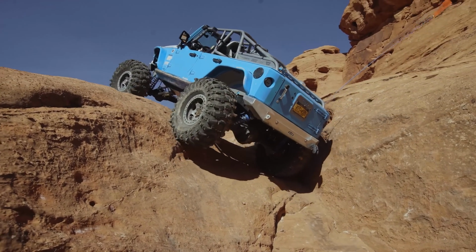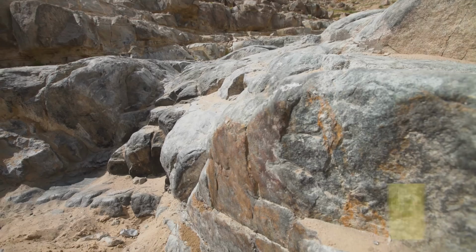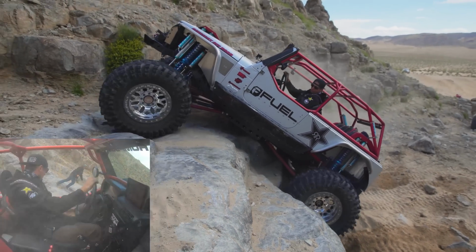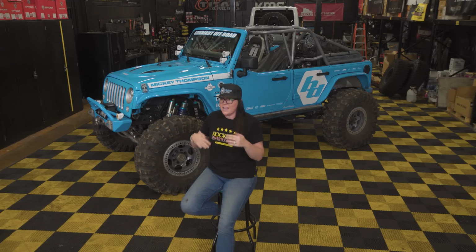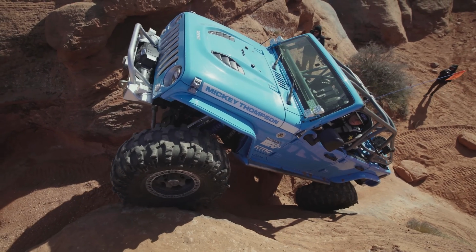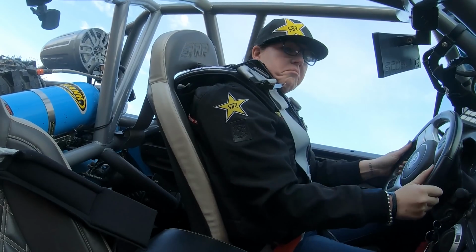So this year I do have some goals that I've set for myself. One being the Back Door in Johnson Valley. I have tried it twice now and I have not been able to get up. There are a number of trails that I've heard of in Johnson Valley that I do want to take on. We're trying to find that next level of trail, those next level obstacles, because they're definitely out there. Even in the places where you don't expect them most, you can always find something that's pretty incredible.